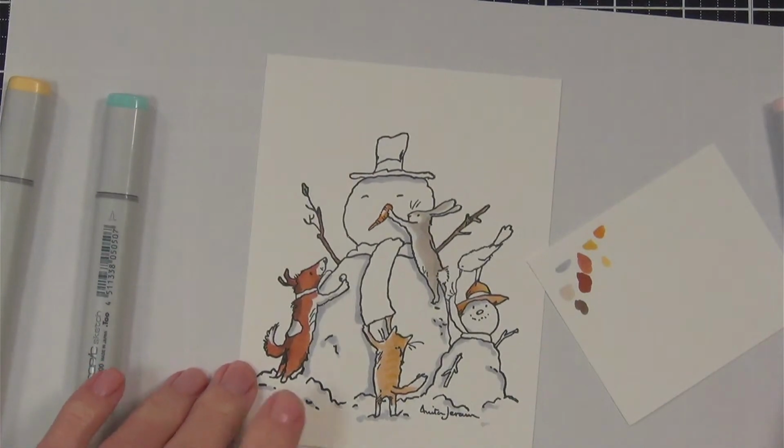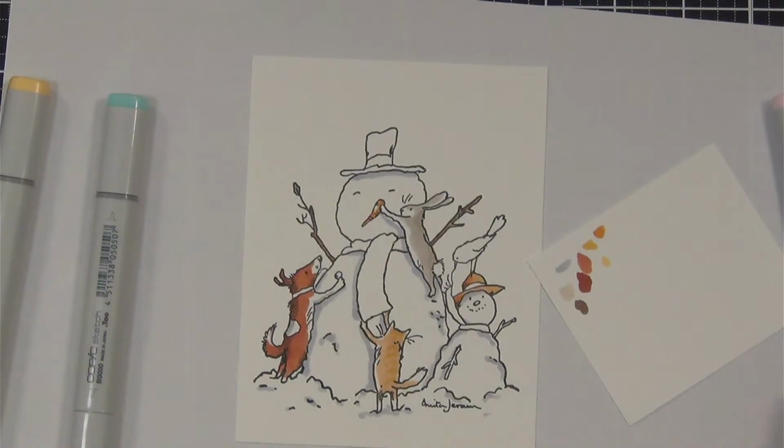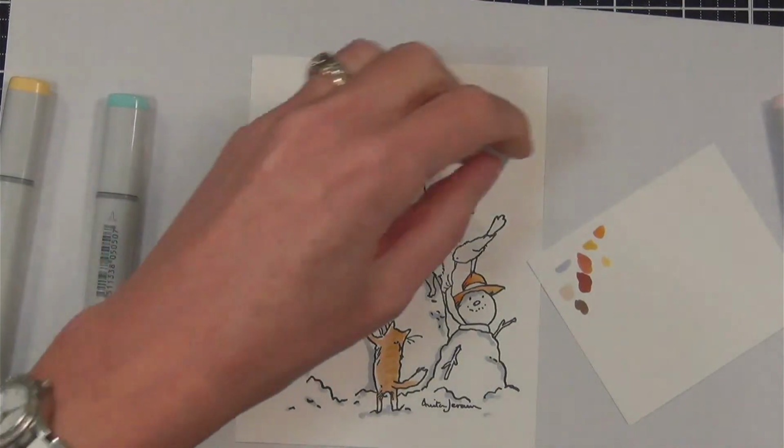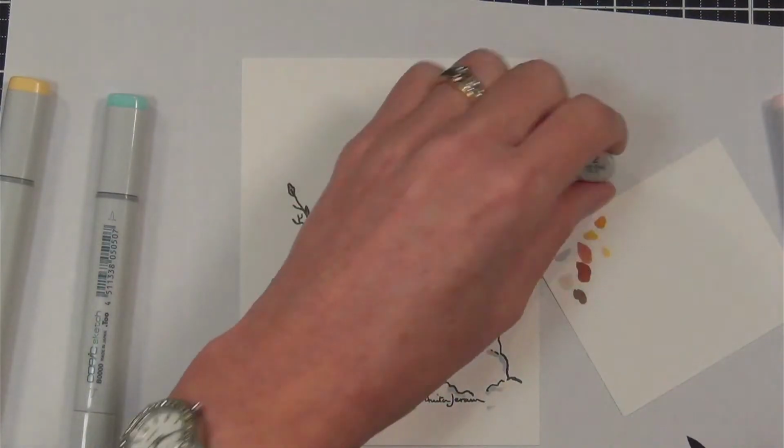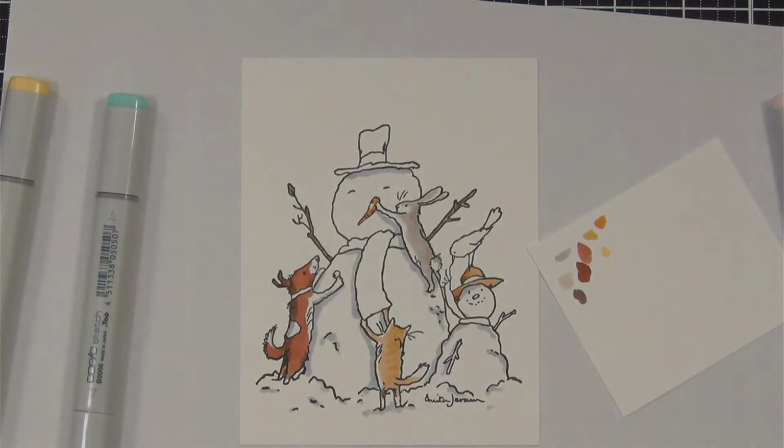Where am I at? I haven't coloured the tail. So initially I just chose my colours by looking at what other people did. Then when I started going to papercraft shows and things, I could actually test the colours.